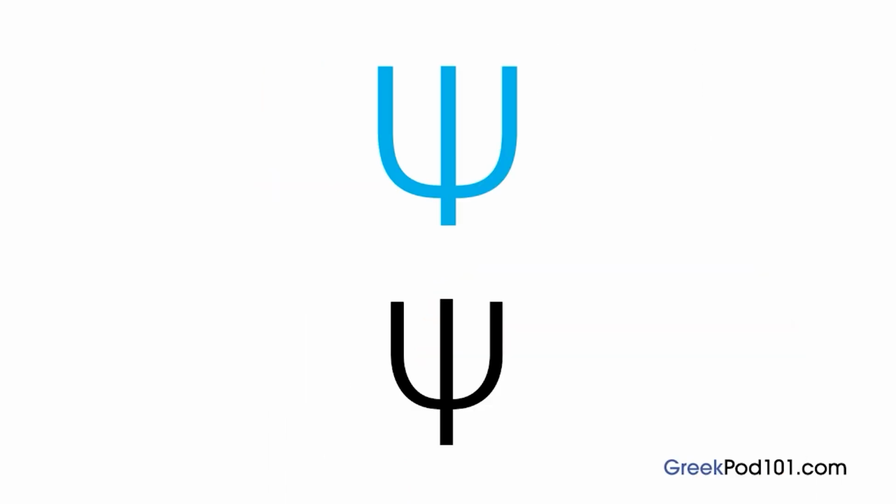You may have heard it in English called psi. There is no corresponding sound in English. It makes a ps sound, like P and S said at the same time. Here's the uppercase psi. It looks like the trident, the symbol of the Greek god of the sea, Poseidon, doesn't it? If you ever forget how to pronounce this letter, just remember, psi is for Poseidon and his trident. It is handwritten like this.